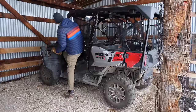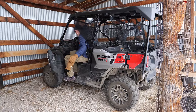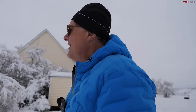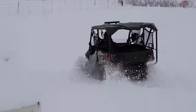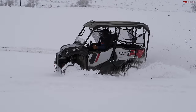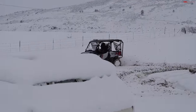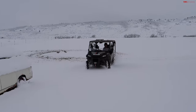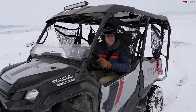All right, Dad, it's real cold today. Let's see if this Pioneer cranks to life. It's a Honda. Of course it does. Where did he go? He picked it up. Wait, I think I hear it. You hear the Pioneer? Oh, there he is. Of course he's doing that. At least we got some driving footage today. Now the two-wheel drive. Let's see four-wheel drive.